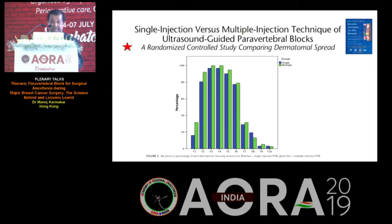But more recently, work from Canada, Dr. Sue Ganapathy and the team, showed that actually there are no segmental differences if you use a single or a multiple injection. There is no statistical difference, ladies and gentlemen, but I'm still waiting to see if these individuals can use this for surgical anesthesia. I can bet you, no.